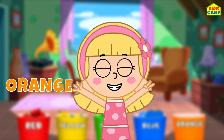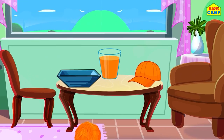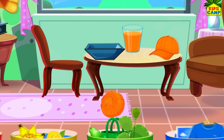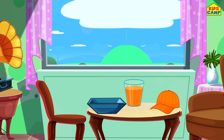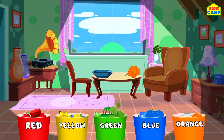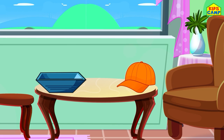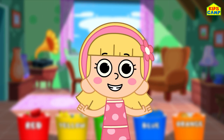It's orange! That's right! Can you spot something orange? An orange yarn of wool! That's right! What next? I see it! A glass of orange juice! And an orange cap! Yay! Into the orange bucket it goes!